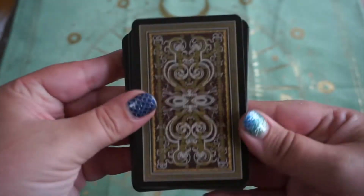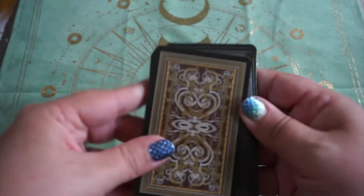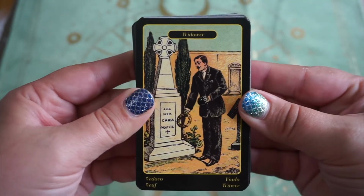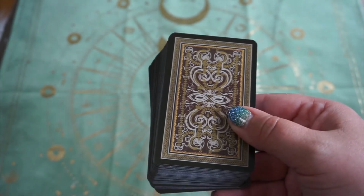Again, I don't really know how I want to utilize it. I've had it for years and it just kind of sits, which is a shame. But I really plan to try to work with some of these decks that have been sitting for a while, because I feel like they deserve some attention. So that is the Gypsy Oracle cards from Lo Scarabeo.